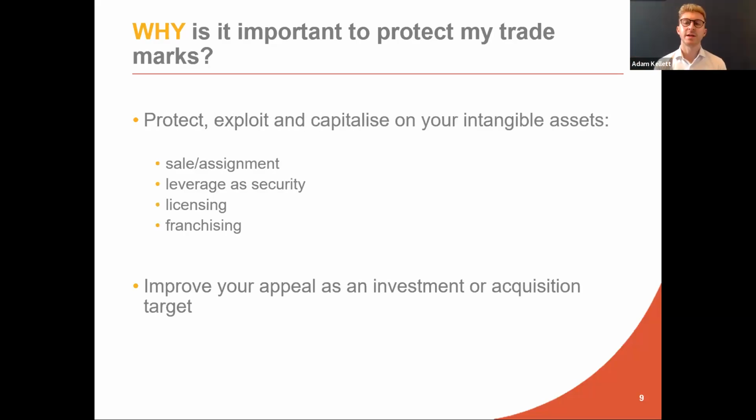Aside from being useful in terms of protecting your business, trademark rights are also assets that can add value to your business. They can be sold to other parties, leveraged as security in business deals or for loan or investments, and licensed or franchised to other parties in exchange for royalties. By registering your trademarks, you essentially ring-fence your intangible assets and enable yourself to commercially exploit them.